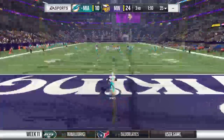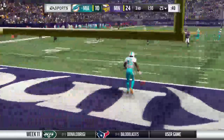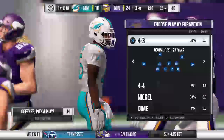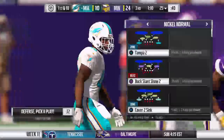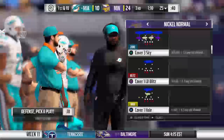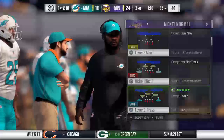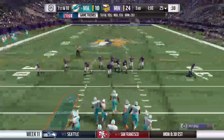That'll be taken in the end zone, and no run back here. This will be a touchback, and it comes out to the 25-yard line. The Dolphins offense now heads back on the field.